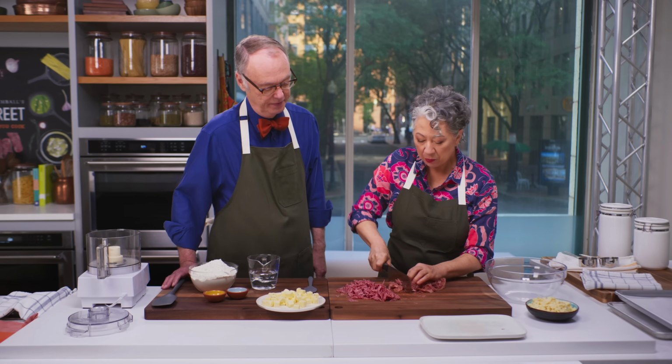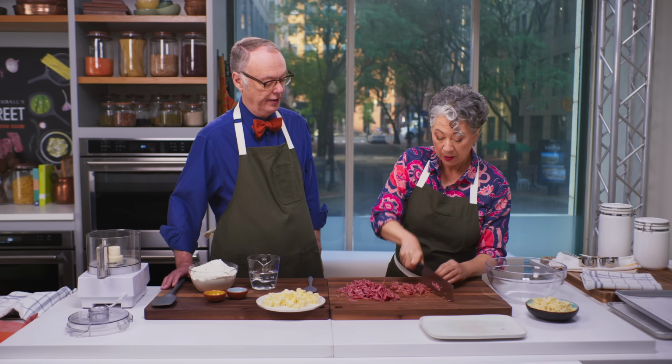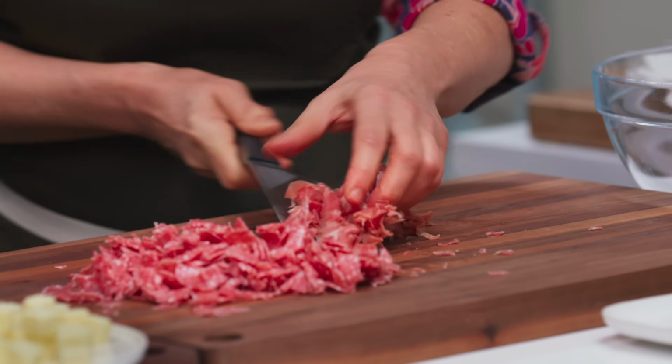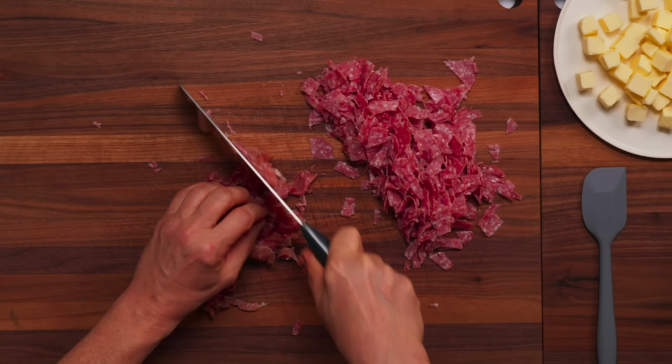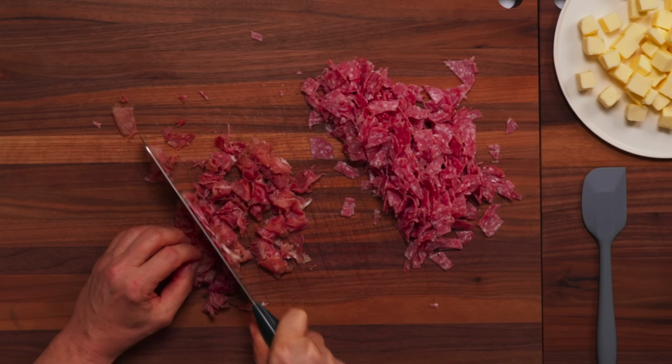Okay, prosciutto. Now, you might ask, why aren't we doing this in the food processor? Because it will get gummed up. Yeah, it'll turn into a fatty mess. And you risk over-processing it. You really want chunks because these are visible and taste amazing in this bread. You see them and you bite into it and you get these different textures.